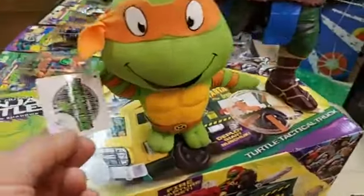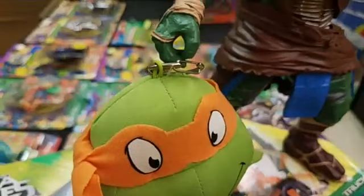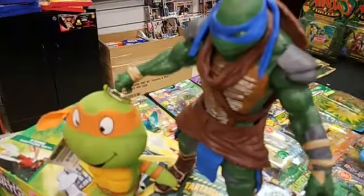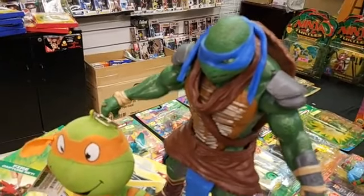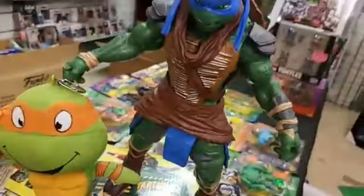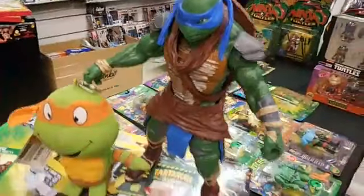And then we got this cute little Michelangelo here for $10. Looks like he's a keychain, actually, and not too bad at all. And then this is another turtle from the new movies, not the old original movies. Giant size one. I think we've got him for $10. Doesn't have his sword on the back, I don't think. Or yeah, should have a sword. He's a Leo. Okay, doesn't have a sword. But $10 for that giant turtle.